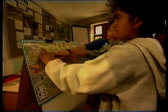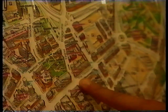These are some of my classmates, and today they're doing mental maps of the landmarks of the city. This is the Leeds Metropolitan University.